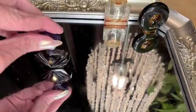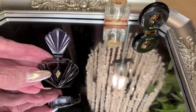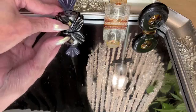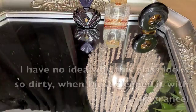Elizabeth Taylor's Passion Pure Perfume Oil. This still smells great too. I launched it in, I think it was the late 80s. I launched this fragrance. It was my line at the store I worked at. Oh, that's another pretty one. Elizabeth Taylor's Passion.